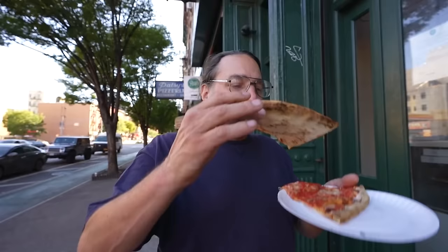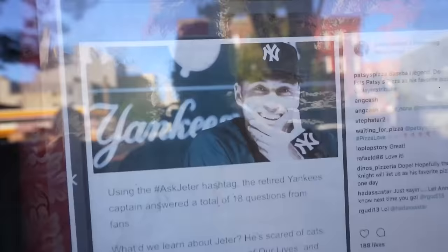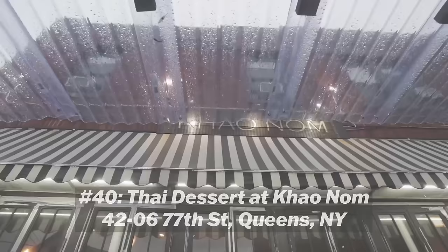Thin crust, the tomato sauce is very original and unique. It doesn't drip down your face when you're eating it. Hands down, best pizza in the city, hands down. Patsy's was Derek Jeter's favorite pizza spot.